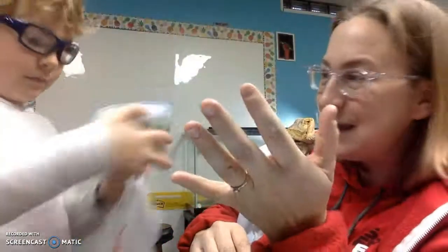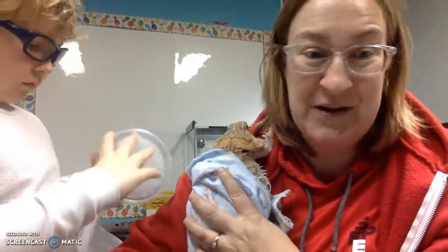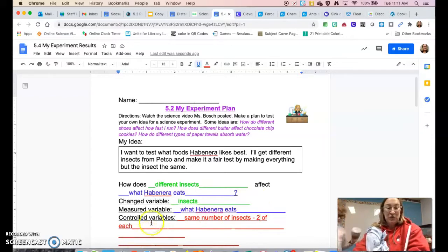So I'm thinking we should just give her one of each thing, or maybe 2, but we have to keep it a controlled experiment. We have to do it the same. Mom, I think maybe it would be easier getting one out. So maybe we could do 2 of each. It would be easy to get one out. It's not stuck to the ceiling. It is stuck to the ceiling. Okay, so we can maybe do 2 of each worm.